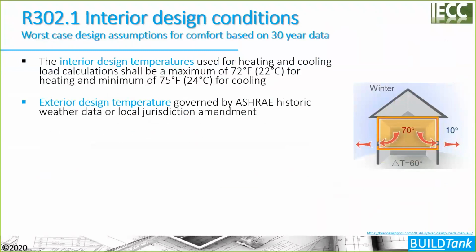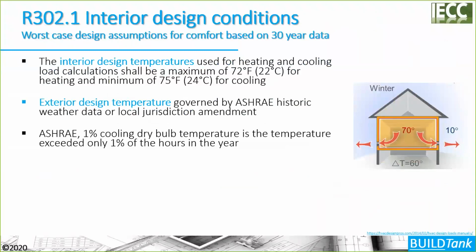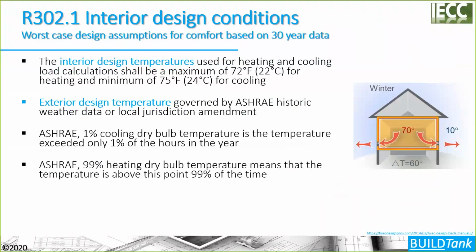The exterior design temperatures are based off of the code that uses the ASHRAE standard there, but basically what it's saying is that 1% of the time the design temperature will be hotter than the cooling temperature that is designed to by ASHRAE, and that 99% of the time the heating temperature will be higher than what's called out by the design temperature that's defined by ASHRAE in code there.